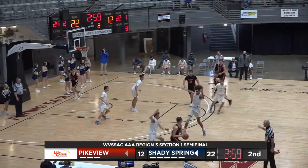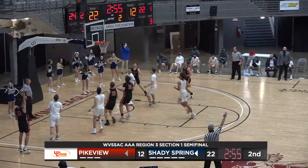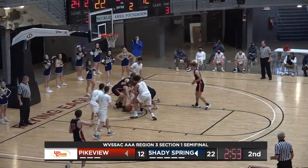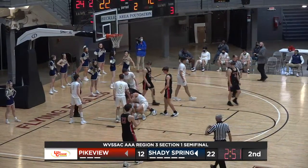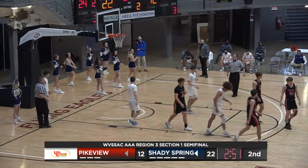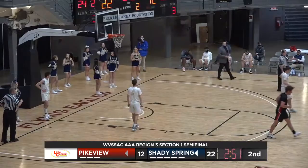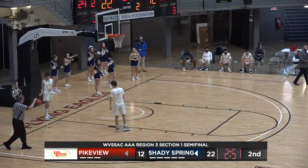Here's Damewood, gives it over to Blake. There's your shot. In the corner, Pennington for a 3. That one is too long. Fight for the rebound under the basket, and we got a tie-up. Possession will go to Shady. Yeah, Pikeview needs to get their best 2 shooters in the corners. Now, that's easier said than done because if they're the best 2 ball handlers, they have to have it up front.